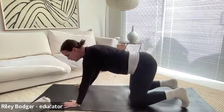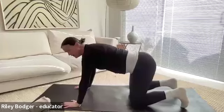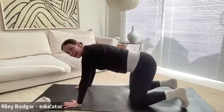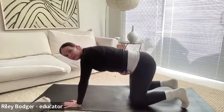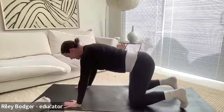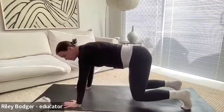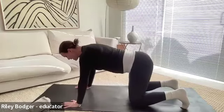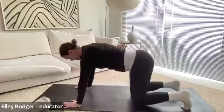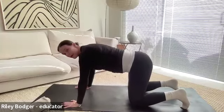Hands slightly forward of the shoulders, just to give us a bit of room around our shoulder blades. Find our neutral spine. May need a slight little hug of the belly if you're feeling like you don't have as much control. And from here, keeping the spine length, hover your knees just a couple of inches off the ground. Lower back down. Breathe out, lift the knees. Breathe in, lower. Breathe out, lift.